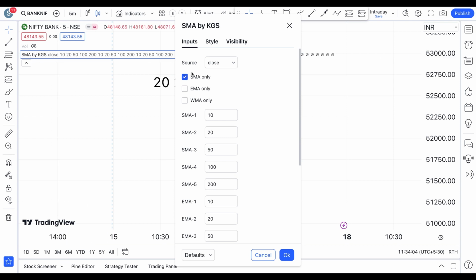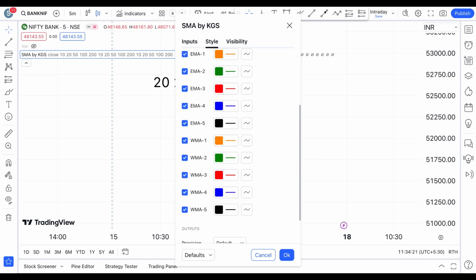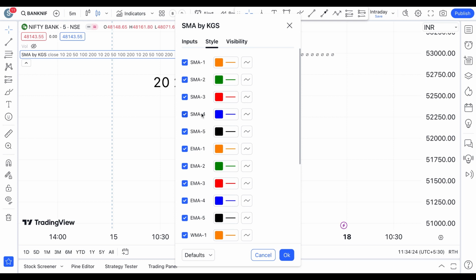And then what you have to do is, by clicking on the settings, come down to this tab called inputs, and then uncheck these two. You don't need WMA, you don't need exponential moving average, you only need SMA. And even in SMA, because this indicator has it, you can have five different SMAs, five different EMAs, and five different WMAs. Okay, if you want to know the difference between SMA and EMA, let us know in the comment section so we can come up with a video on that as well.